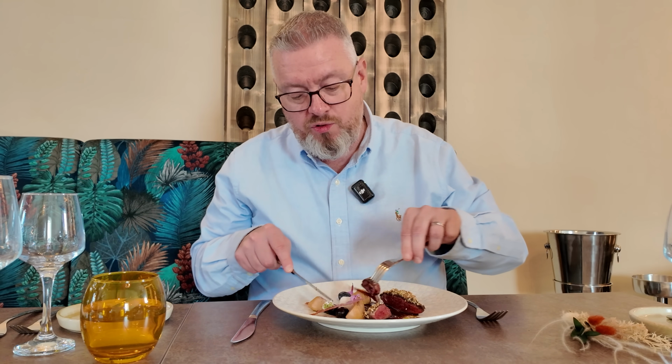So what you're dealing with here, it's not just great flavours, and the sauce underneath is knockout as well. But you've also got textures that have been well thought out. So each mouthful gives you something slightly different, whether it's that almost salty crispiness from that Parma ham, a little bit of fruitiness, the freshness of that turnip.